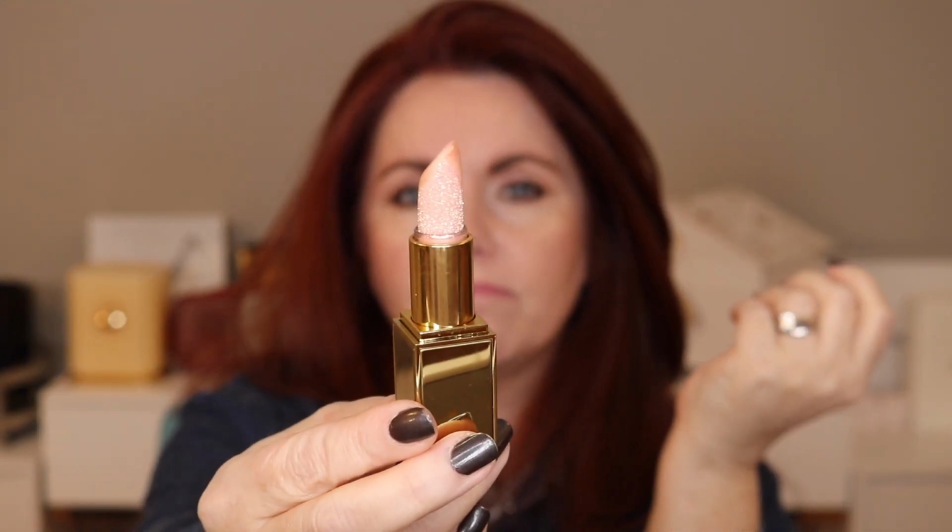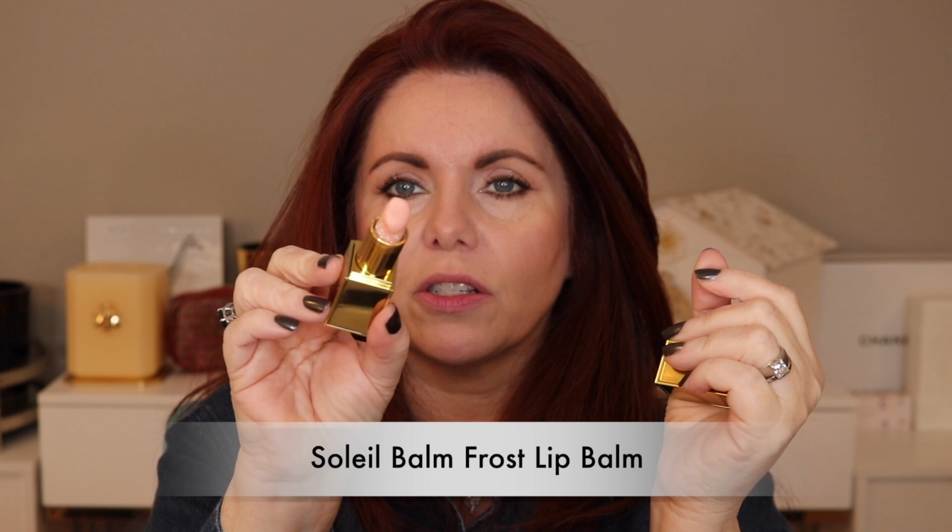All right, now we have Balm Frost. Now the Balm Frost is in the all gold packaging, and this one looks frosty, almost like it has sparkle all over it. If you look, it's just normal balm. This one does turn my lips pink, but you get more of a sparkly pink. So it's like the lip blushes in the sense that it's working with your skin's chemistry, your lips' chemistry, but it doesn't turn it bright pink, and it has a little bit of frostiness to it, which I actually like.